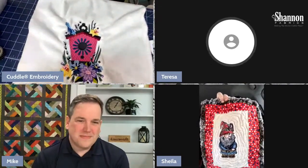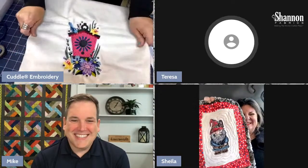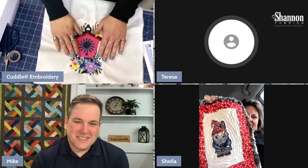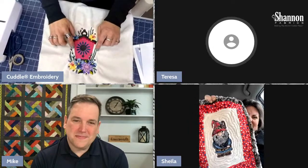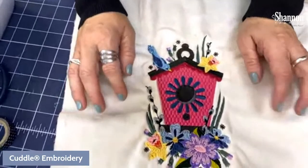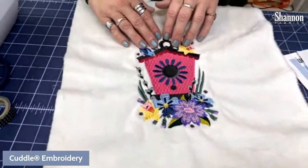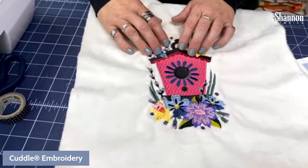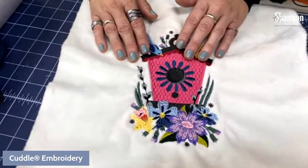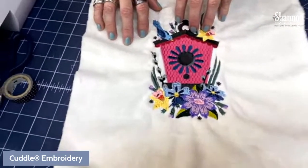Sheila has hers too, and she completed hers. I stopped here because mine started to do this thing that frustrated me. We talked about it just a little. Part of this is because there's such a dense design on both of ours that putting it on a knit fabric makes it sort of pucker, right? So the best kind of designs for Cuddle, we could do this kind of design, but we need a little extra work in the stabilizer department, is that correct? Yes.